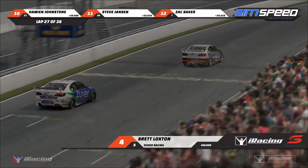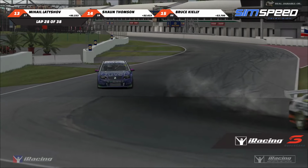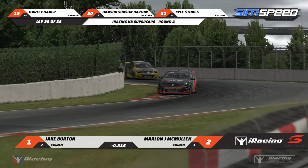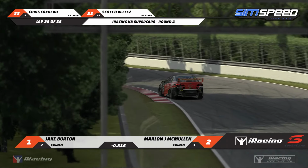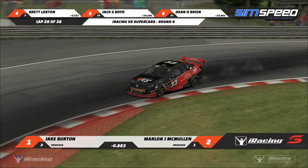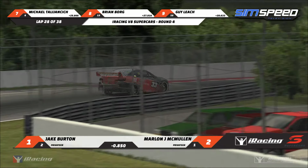Oh, no! Guys, slow down. It's the word of the night. It always is when we come here to Montreal. And unfortunately for all of these guys, with the exception of maybe Jake Burton, who's probably hit less than most, it's really killing the races of a couple of the guys up in this front pack here. Yeah, suddenly Loxton is now nearly 4 seconds off the lead. Jake Burton's never looked more sure in the lead, and McMullen, he's still there to give Burton something to think about. He's just not as close as Loxton was.